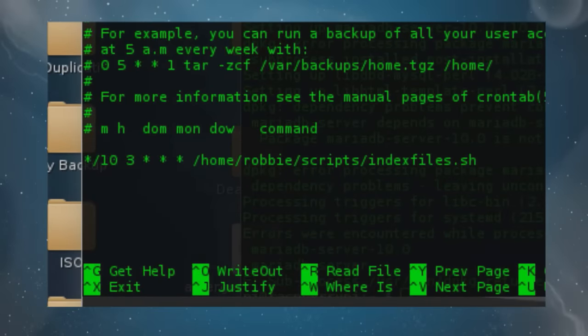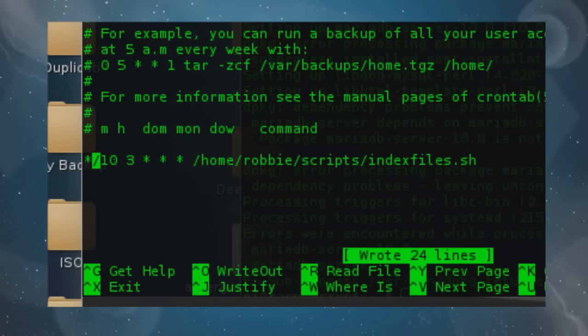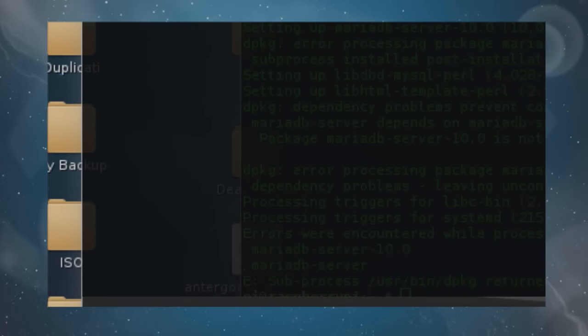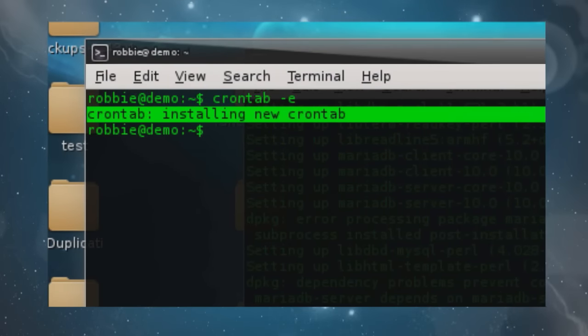So now, once I've done that, I save that cron job in Nano. It's Control-O, as we've learned. In VI, it would be colon W and then colon Q. In Nano, it's Control-O and then Control-X. You'll see that the next thing it does is it says installing new cron tab, and that means that task is now running in the background. Every time you reboot your computer, it's going to remember those settings.